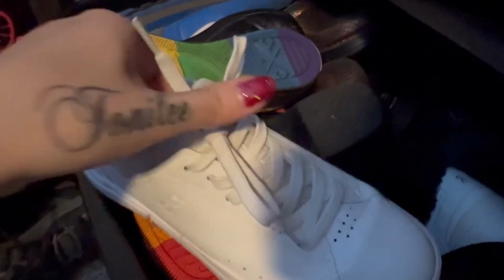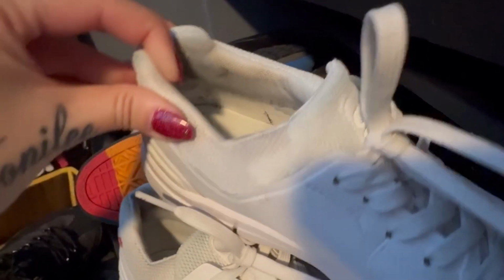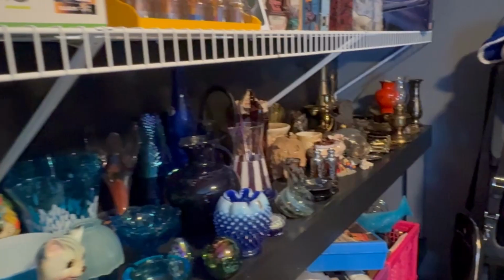$44 plus shipping for these On Cloud shoes. They are in okay condition. Cleaned them up a little bit when I got them, but there's still some scuffs and stuff like that, but still decent shape. There's just some staining around the rim here. And that is all that I'll be pulling for tonight.